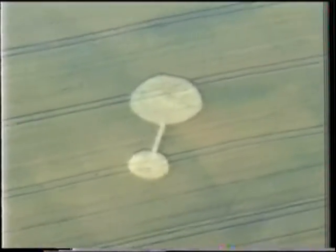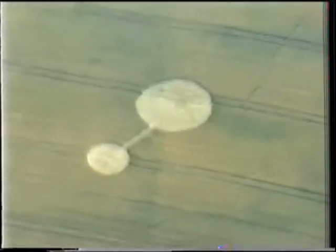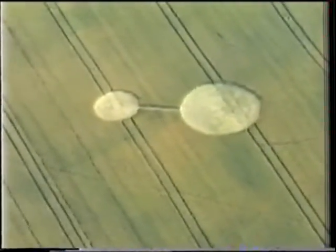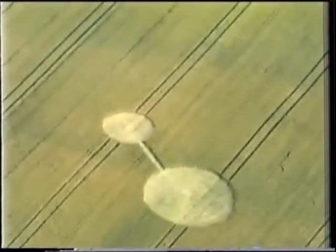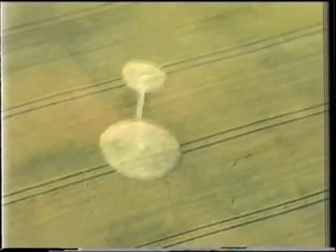Now, back near the Alton Barnes area, near Avery, we find a classical dumbbell formation. In the early days of straight lines, back in 1990, this is the type of formation that was typical in those days, because the formations have been evolving over the years. They started out as simple circles, and then they got rings, and then straight lines, and on up to the present. Now this is unusual but not unheard of.